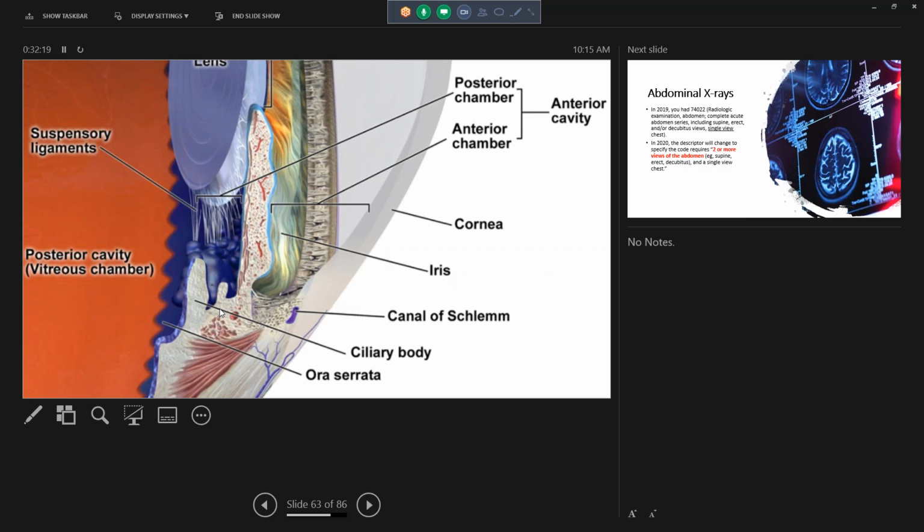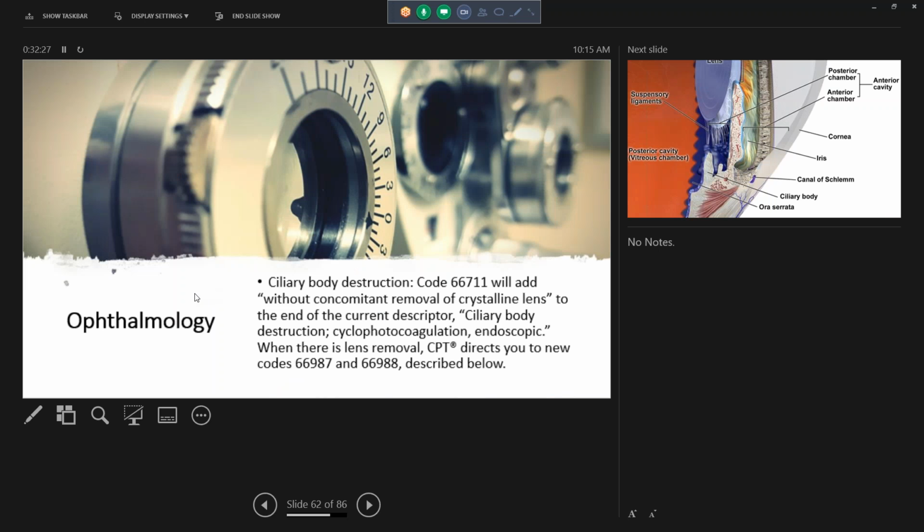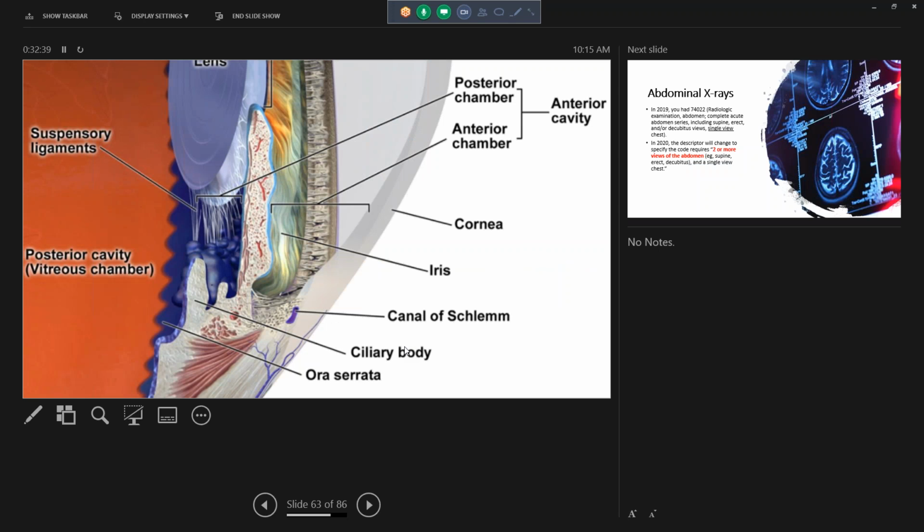Now, what this new code does is your ciliary body helps kind of with glaucoma and pressure between the front and back part of your eye. So they have this new code for ciliary body cyclophotocoagulation endoscopic. It's nothing. I mean, even if you're in ophthalmology, it's nothing. Just added a couple words and added a couple codes. But there's your eye anatomy there, little cross section of your anterior and posterior segment.